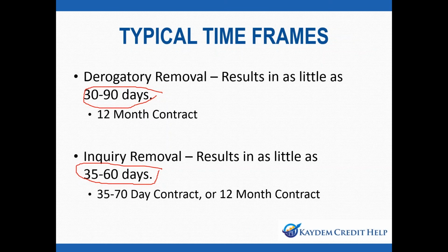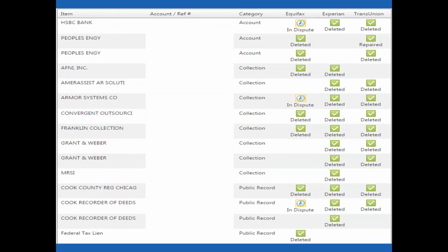So keep that in mind. Don't beat yourself up if you try to go and dispute these items on your own and they don't fall off the first time. Keep on trying, keep disputing, and you'll get them removed sooner or later. We found at Kaydem Credit Help that we have to continue to repeat the process and follow up and dispute and dispute and dispute. And then we end up with images like this where almost everything is deleted from the report.